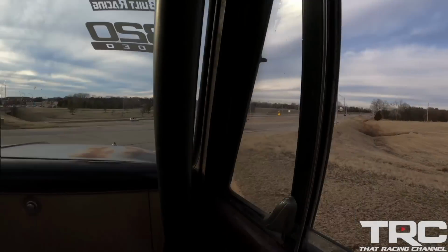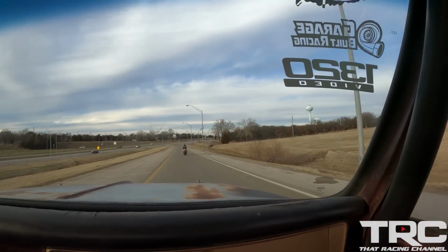So we just got that run in with that bike. I mean, that was crazy. Obviously, Jim was spinning a little bit. So depending on which way this bike goes, he's still in front of us. We're gonna see if we can't grab another rolling with him. Yeah, here we go. He's going the same way we are. All right, we're gonna see if we can't get round two.